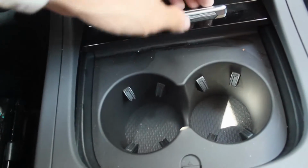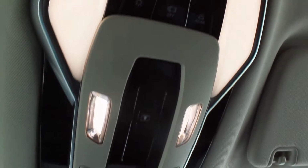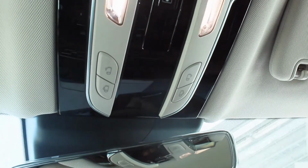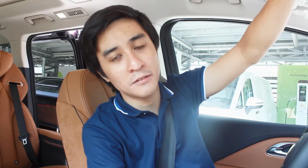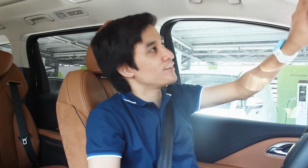And further behind, you get 2 cup holders with grips on them. And above here, you get your LED lights, SOS button, more lights, sunroof controls, and for opening the rear doors, like that. As you can see in the back, it's all automatic still, which is essential for a base model like this. Then above here, sun visor, you have a vanity mirror with LED light. Doesn't extend, but it's long enough.